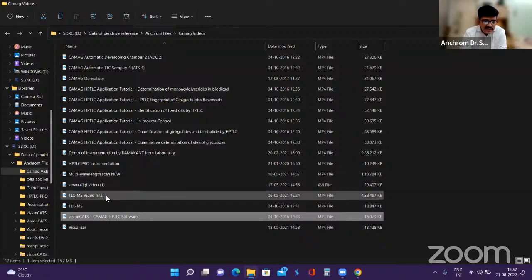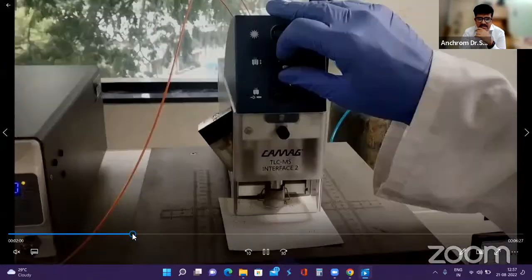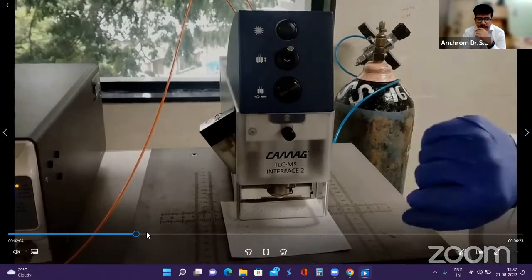I was talking about the TLC-MS video. So let us see a glimpse of that. So this is the TLC-MS interface. It is hyphenated with a mass spec of APSIX. And you have this lever, which is there for doing the extraction.